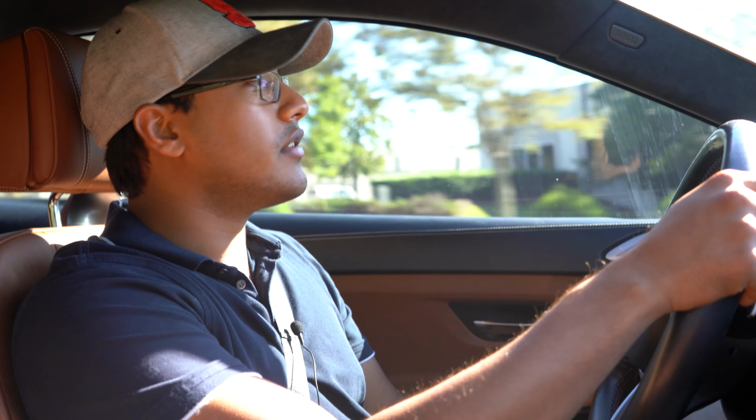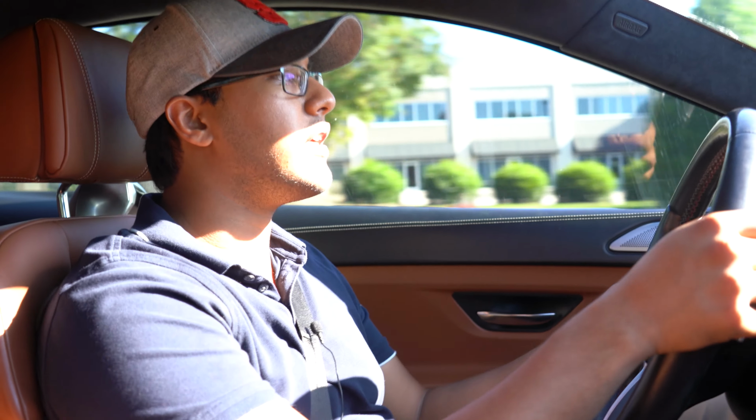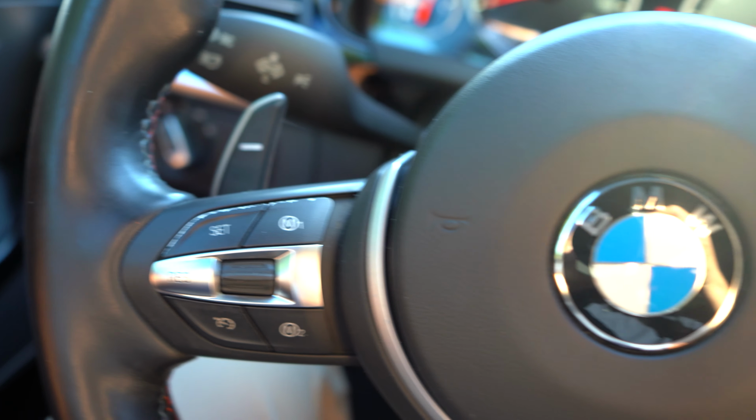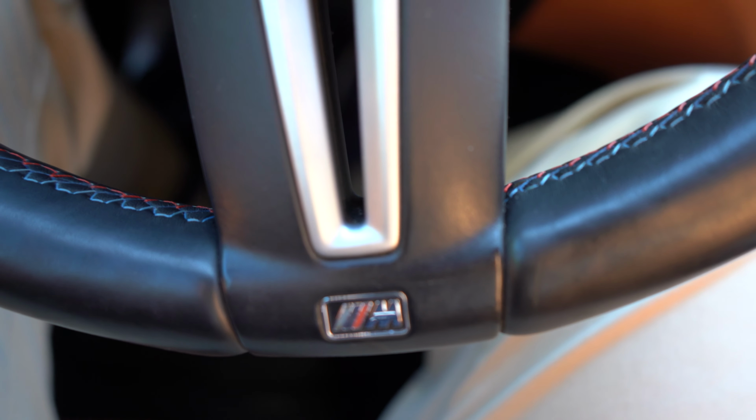Traction control light on, so neutered that little acceleration run there. You know, there's obviously M1 and M2 mode and all that good stuff. However, I kind of have it in the comfort mode right now, and I'm going to change that in a little bit. I have the M2 set to all the performance stuff.